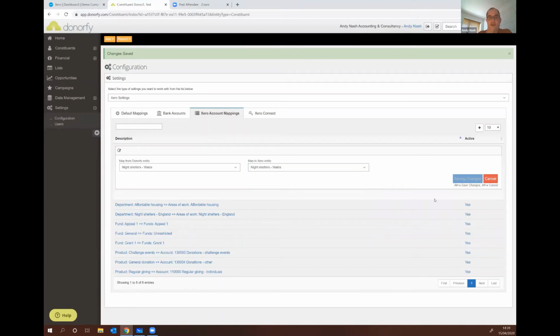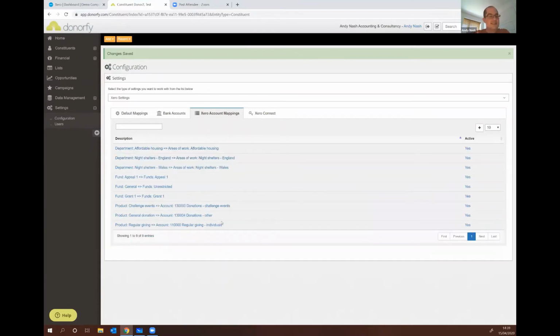So once you've mapped over all your fields, obviously there's a whole load of other fields that I could have mapped across, but we'll be here till next Christmas and you'll get bored. I'm going to leave it there. You can come back to this at any point and you can change it. So please do feel free to come back and change it. That's your setup done. So you are now good to go. You've got the mapping done.